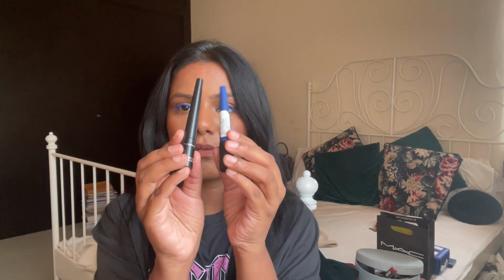So this is a ripoff of MAC. Look at that, it's just the same thing. Definitely, this is just matte finish, this is just glossy finish. This one, the felt tip is very different though. It's a felt tip, but it also has brush endings to it, so it just glides on. The other one is more stiff, so the other one is better for beginners, I guess.